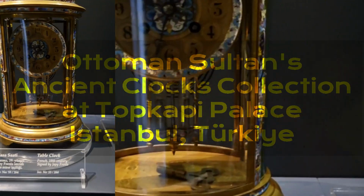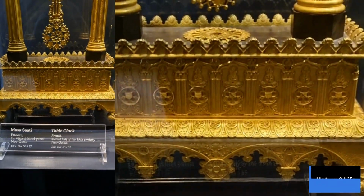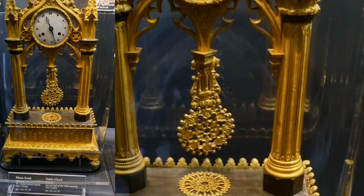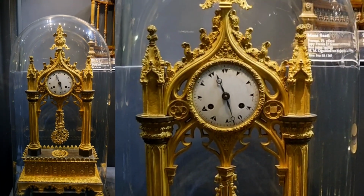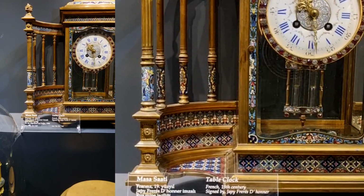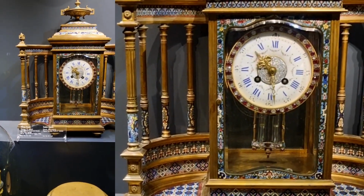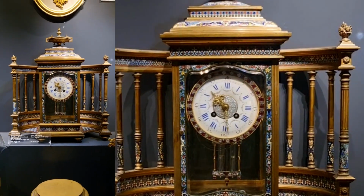Welcome to one of the world's most magnificent clock collections of the Ottoman Empire times at Topkapi Palace, Istanbul, Türkiye. The permanent exhibition is open to visitors in the palace's Inkwell Chamber. The museum's collection, one of the world's rarest mechanical clock collections, includes 380 pieces on display at the Second Courtyard.